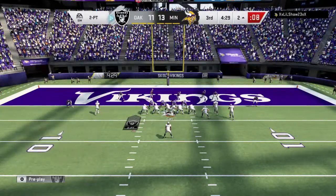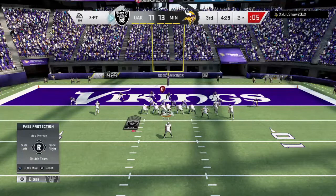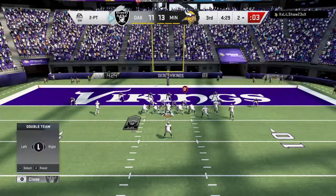Switch. Greystone, travel. Jam. Check 4. Kill.